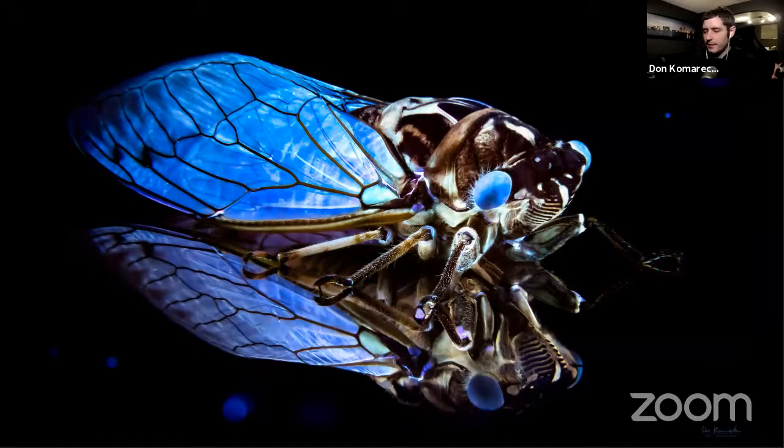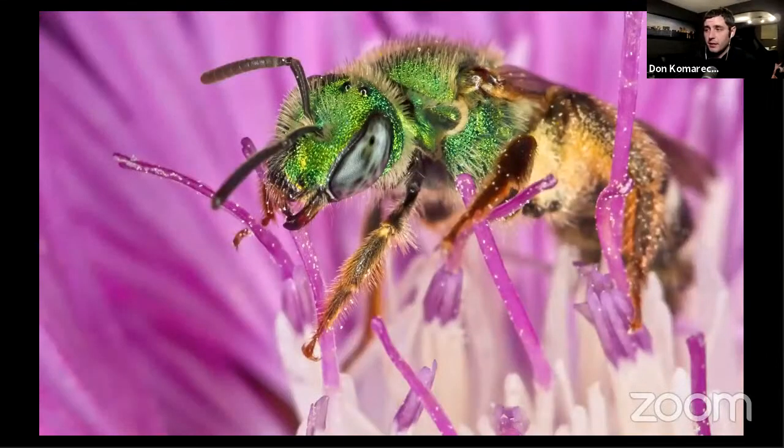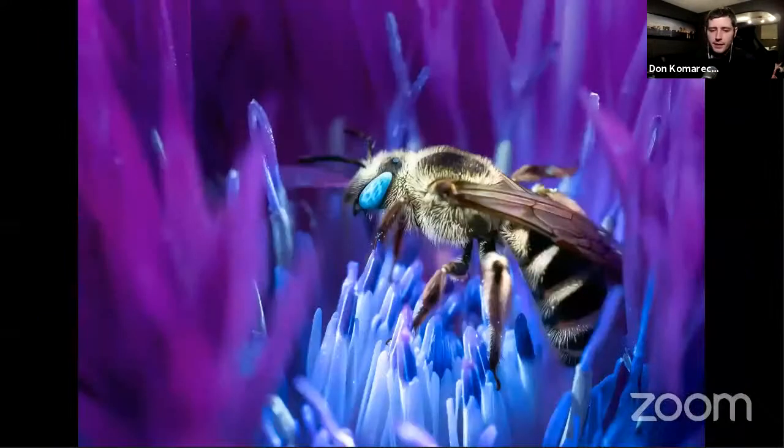And I've done tons of experimentation with this in the past. This green iridescent sweat bee gets transformed into this. But I had to do this outside. It's one thing for me to bring a cicada in the house. My wife kind of draws the line at bringing bees and insects that can sting into the house. So this one had to be done outside.